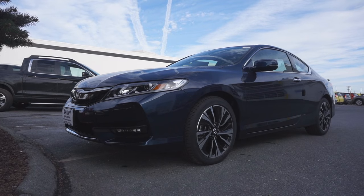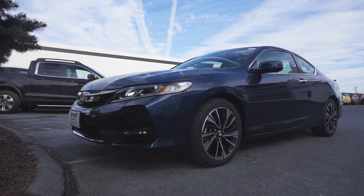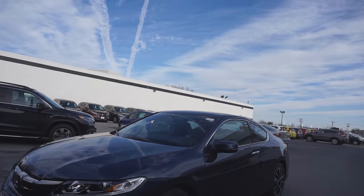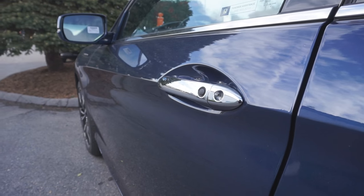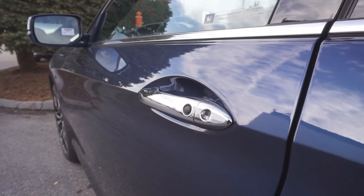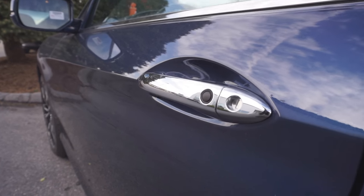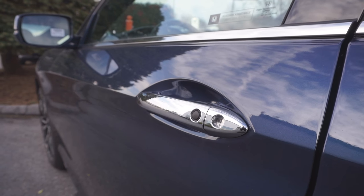So since you have remote start, you have smart key entry, so just make sure that the car is locked. Walk up to the car with your key in your pocket. And to unlock it, just grab the door handle. The car will beep at you. And to lock it, just press the black button on the door handle. It'll beep at you once.